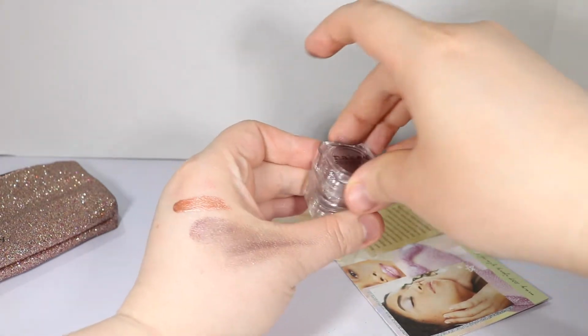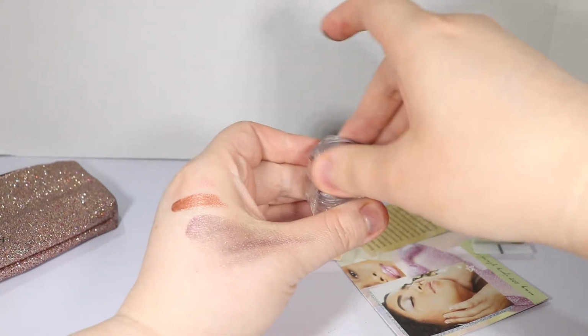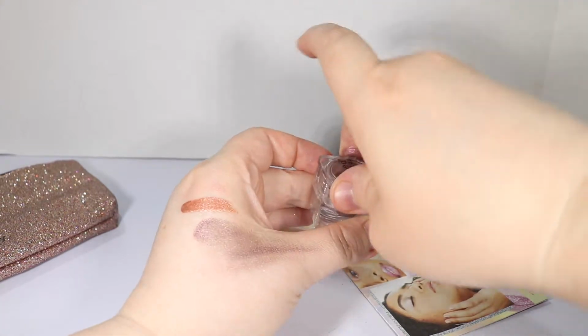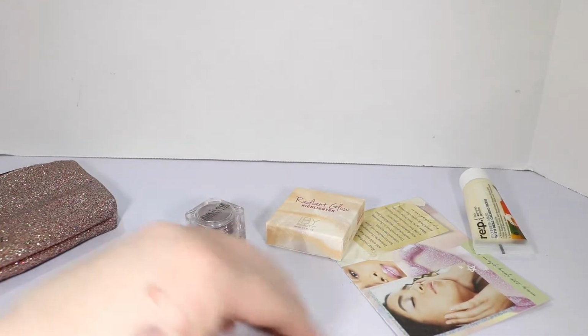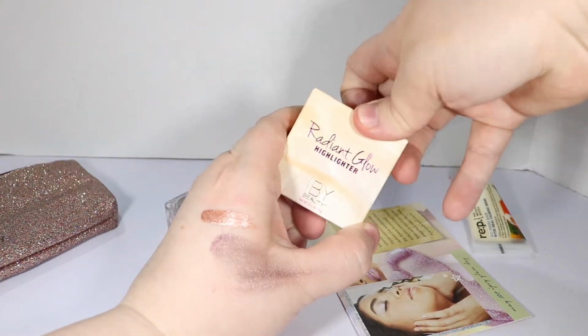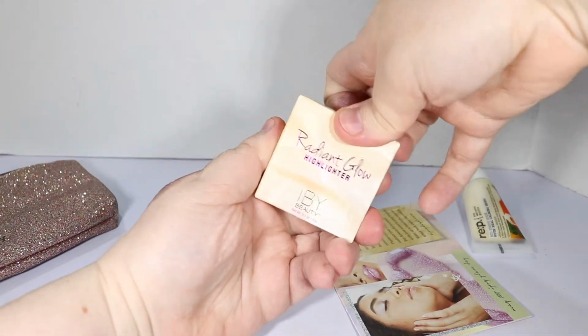Alright, I had better get that sealed off properly. What is all this plastic for if it's not to keep all that in? That's crazy. Man, that like surprise glitter bombed me. I wasn't expecting that. And our last item, Radiant Glow Highlighter by IBY Beauty.